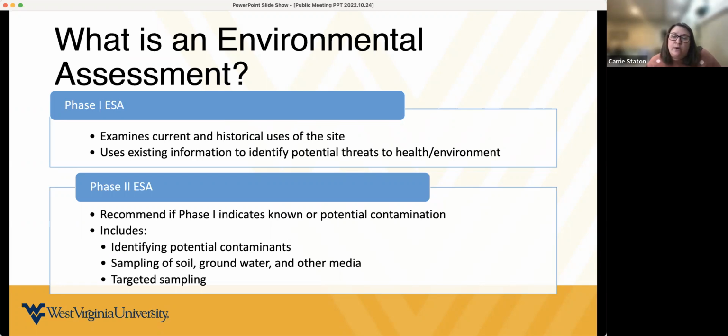And that is where you start to include identifying those contaminants more specifically, your chemicals of concern, doing sampling of soil and groundwater, et cetera. And then as you're doing that sampling, perhaps even more targeted sampling to figure out where are the concentrations of that contamination on a site.